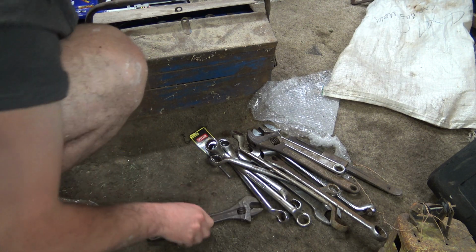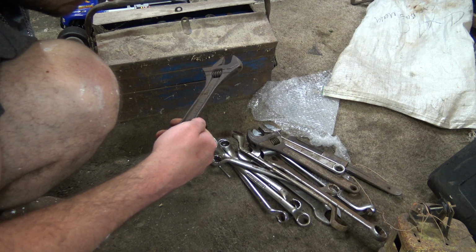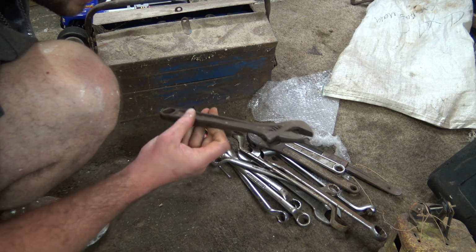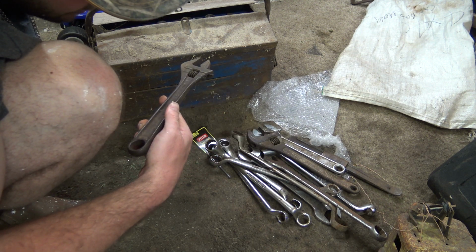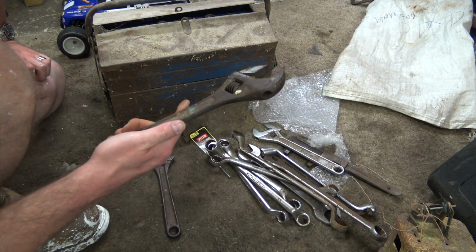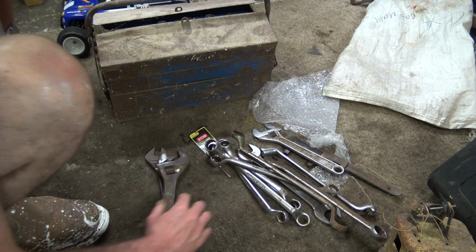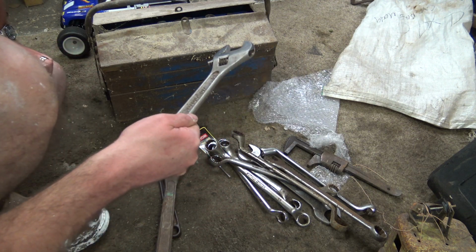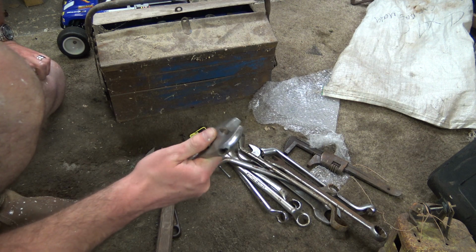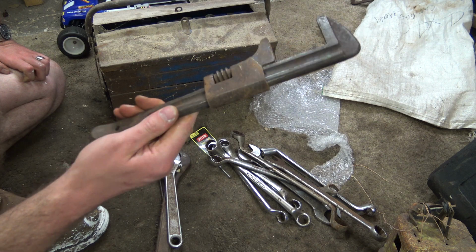So, what have we got? We've got a nice adjustable. Very nice. Made in Sweden. Can't read what it says on it though. But that's a nice adjustable spanner. Another adjustable spanner. Made in China, that one is. Don't like that one as much. That's a nice one. They could do with a bit of an oil. Monkey wrench. Yeah.